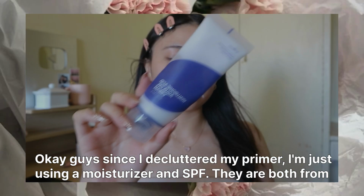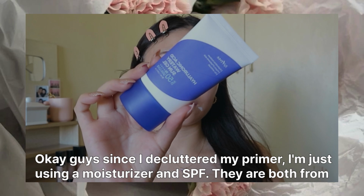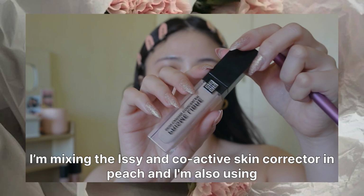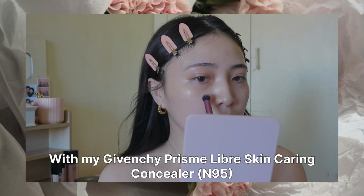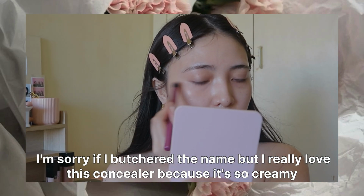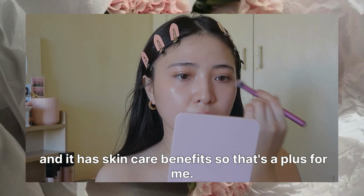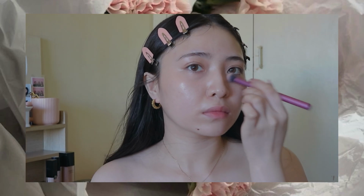Okay guys, since I decluttered my primer, I'm just using a moisturizer and SPF. They are both from Tree. I love them because they are water-based. And for concealer, I'm mixing the Easy & Co. Active Skin Corrector in Peach with my Givenchy Prisme Libre Skincaring Concealer. I'm sorry if I butchered the name, but I really love this concealer because it's so creamy and it has skincare benefits, so that's a plus for me. And I love the glow finish.